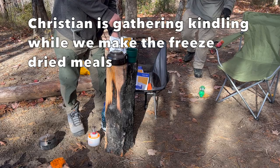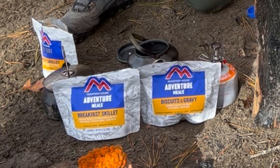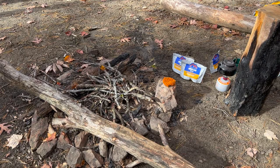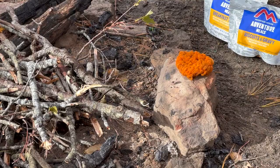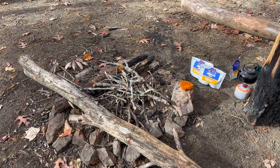And we're just gonna get it stirred. All right, so I was boiling this water here, trying to get the mountain houses good to go. And Ben and Christian went around and got a nice big pile of kindling for the fire later. So we should be set on the kindling. We'll have to get some regular wood.